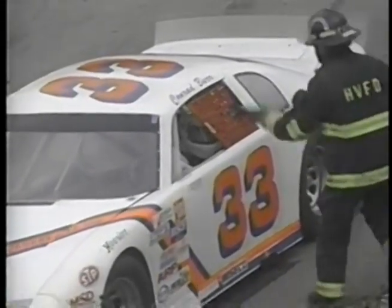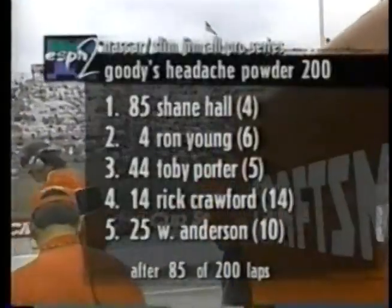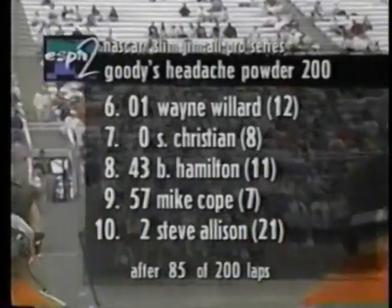Safety crews are there. They're all concerned about the fire, and all he wants is a push. Get this thing going. And so after 85 of 200 laps, we are under caution once again as Shane Hall is shown as our leader. Ron Young, Toby Porter, Rick Crawford, and Wayne Anderson in the top 5.